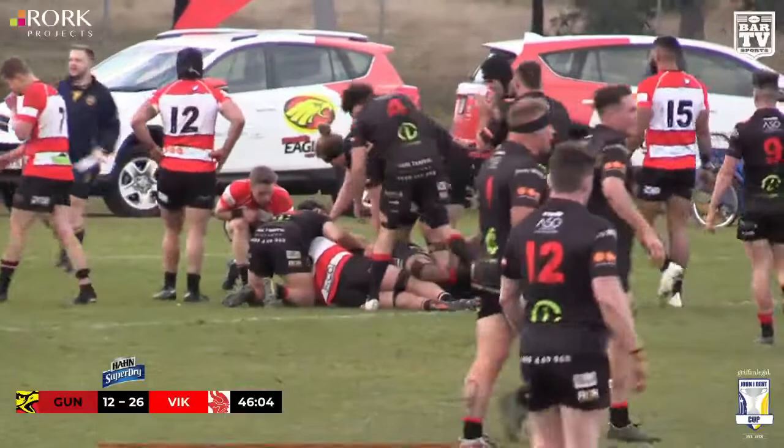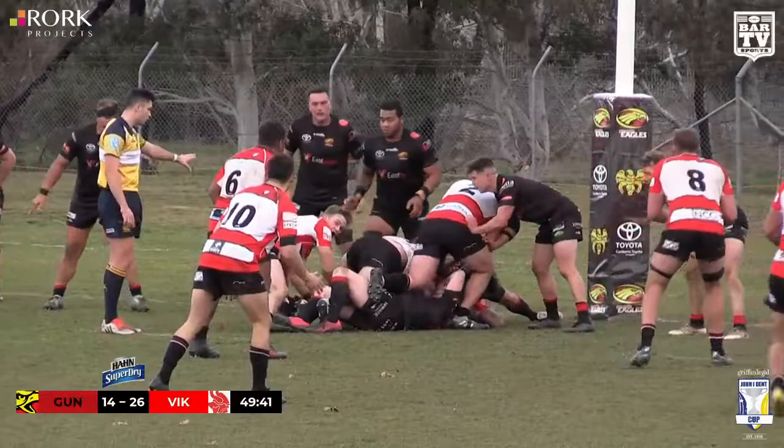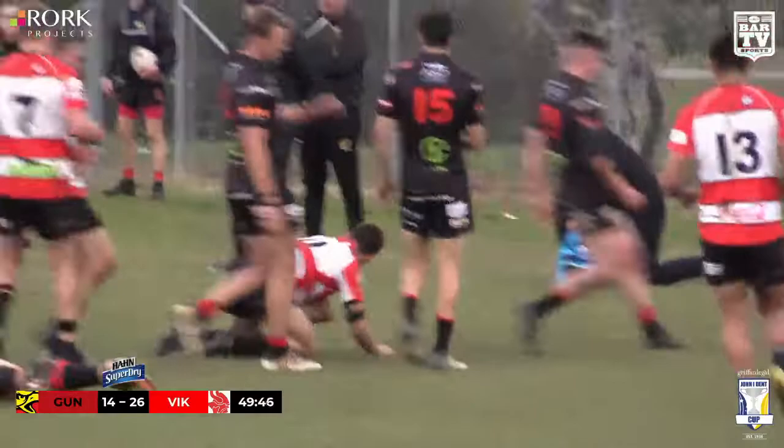Well, we said they needed a bit of spark, Rossi, and they got it. Hands up. Wants the ball wide. Evenden shapes to go. Finds Dobson, and it's a try. Big reward there for Jack Evenden.